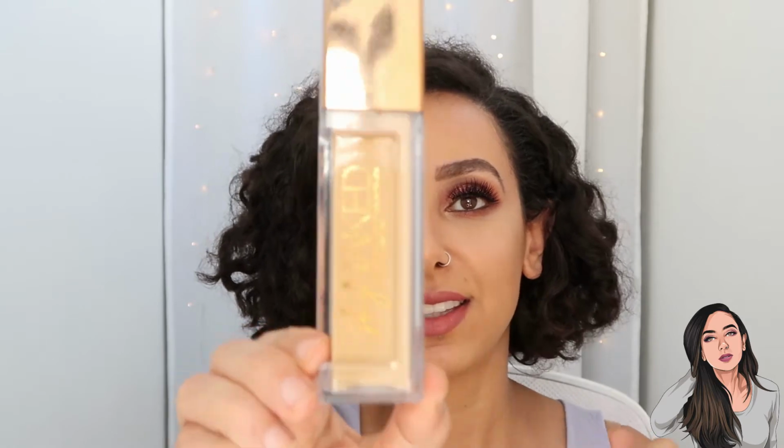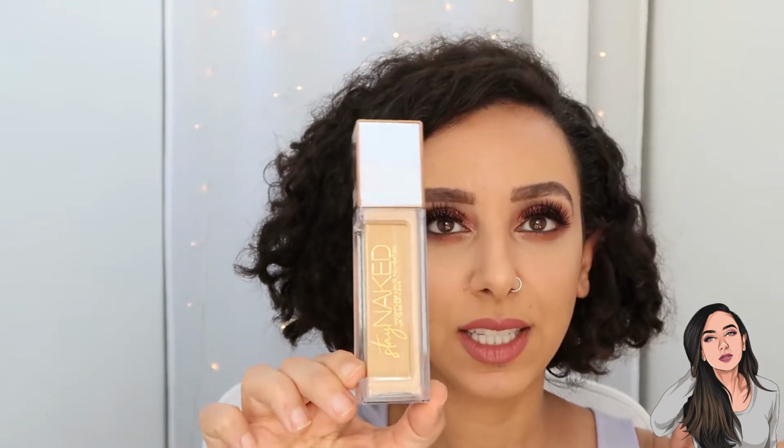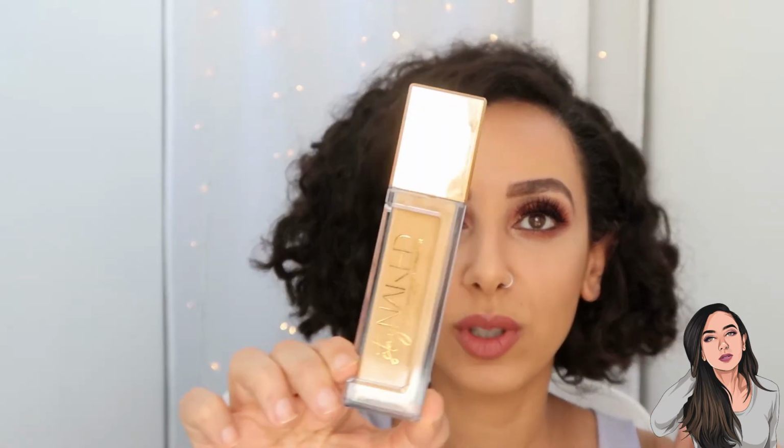Either should work. The next foundation I'm going to be talking about is the Urban Decay Stay Naked foundation. I don't know if you can see well. This one is advertised to have a matte finish. It is not a radiant finish, but it does work really well for dry skin. And if you wear it in the morning, you can have a very nice light coverage.